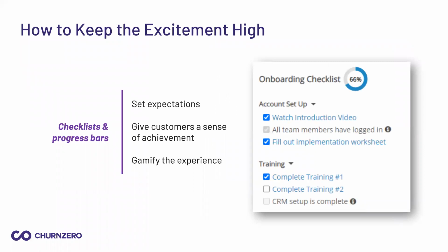All right, so let's talk about how we can keep the excitement high during the onboarding process. Your customers invested the time and resources in evaluating your solution. They've built a case internally to justify purchasing your product. Now they're going through the onboarding process. We want to keep that momentum high. It's a first impression. It's really, really important.